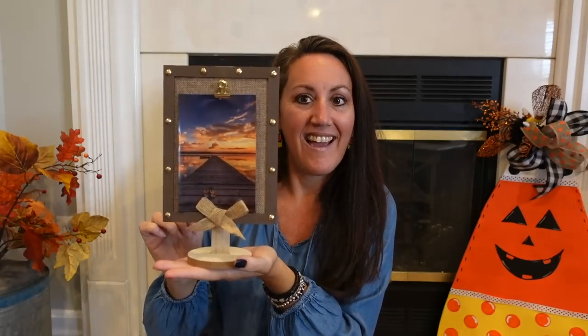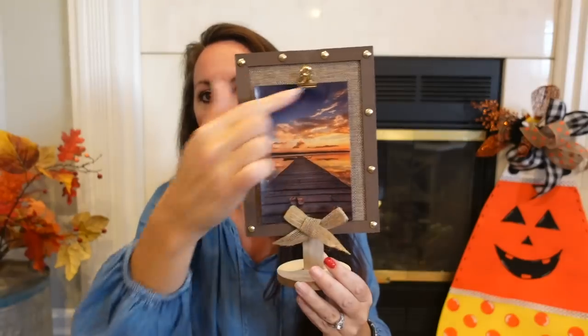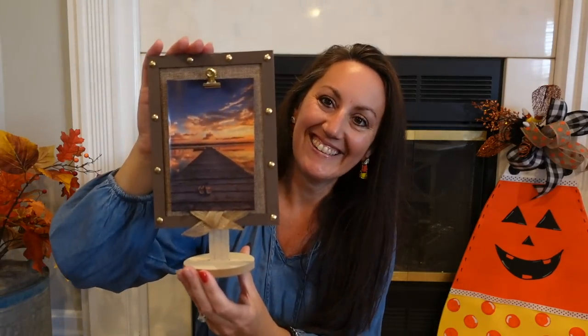Ooh, another brand new home decor find. Look at this. Have you seen these yet? I was shocked. I just found this today. Look at it. It's on this little wooden stand. How cute. You got the little gold grommets all the way around it. Of course, you got this little burlap bow, and you've got the little clip up here to put a picture. Even if you don't like the look of it, you could completely redo this. And that was kind of my thought too. That's one of the reasons I grabbed it. I feel like there's something cute and crafty we could do to this.